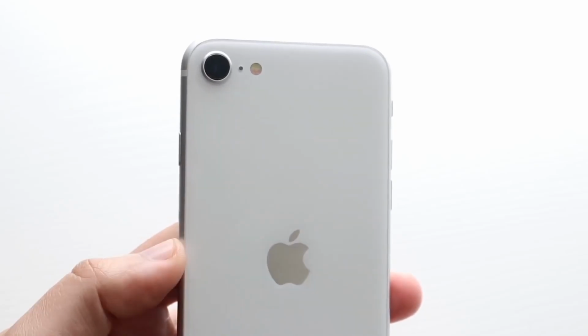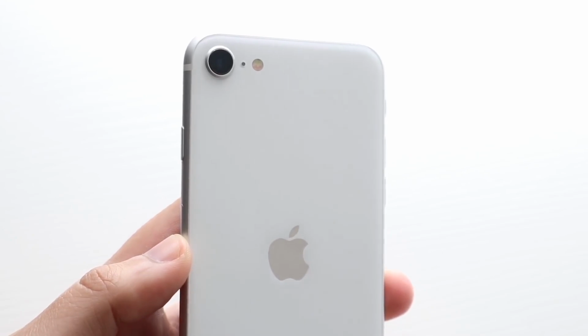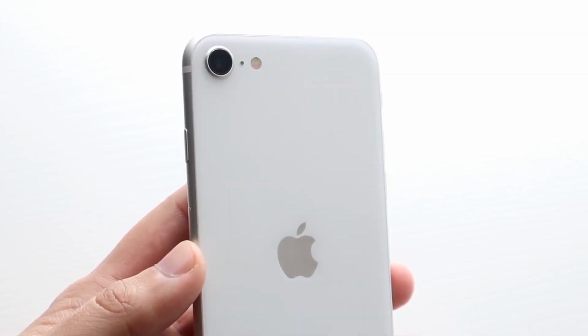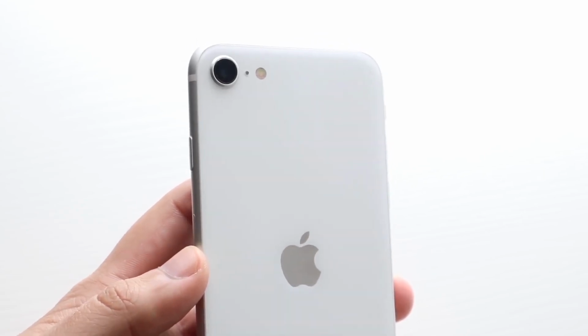Well, everyone, the iPhone SE 2020 model is probably one of the weirder iPhones Apple has ever made, but we do have to cut them some slack. This was a phone that came out so many years ago, so let's go and see how this particular phone holds up in the later part of 2020.